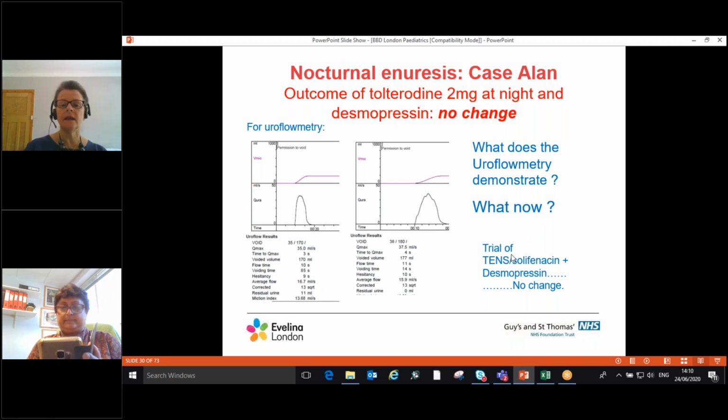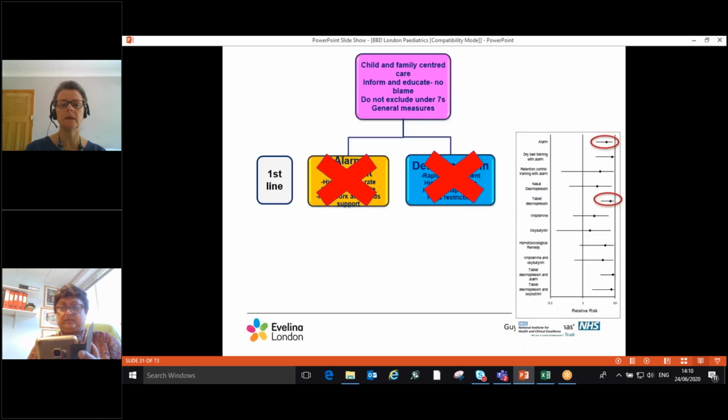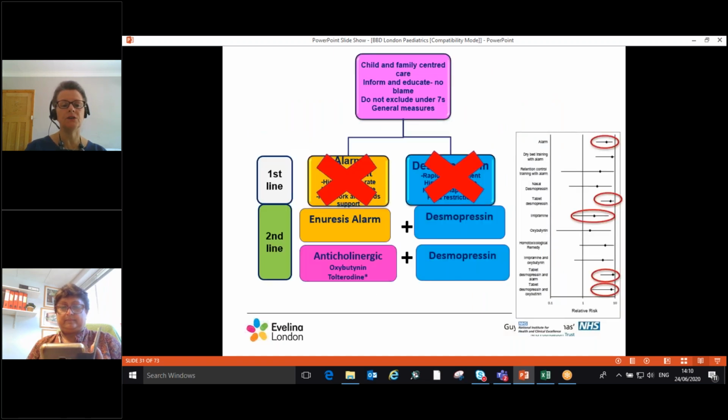So what I did with Alan then was I tried a TENS machine, which makes bladders bigger, and solifenacin, which is a more effective anticholinergic, which lasts for 24 hours. Just to remind you about the treatment, second line treatment would be anticholinergic and desmopressin. This is also a very powerful combination. You've got your forest plots here in terms of how well they work.